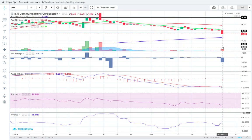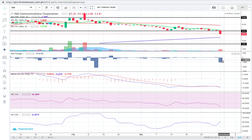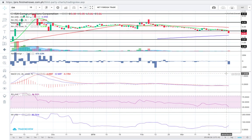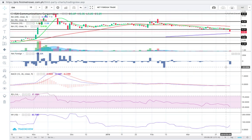That red candlestick came with a strong volume above the 10-day volume average. Meanwhile, foreign investors sold nearly 10 million pesos worth of shares on Monday. MACD remains bearish. I don't see any formation of any bullish convergence with the signal line yet. Historical volatility is at 54%, and that makes ISM a moderate risk stock. My overall sentiment on ISM given this volume is bearish.